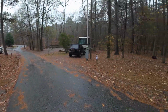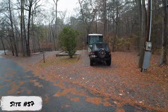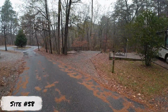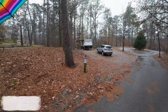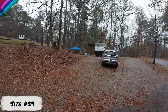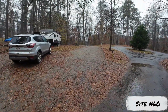57 right here on my right with the Jeep. That's 57. Right next to it is 58. And this is 59. I thought that was a real dog for a second. 59 is kind of, I would call it a buddy site with 60 because you kind of are sharing a driveway here. So 60 is right next to it, right there.